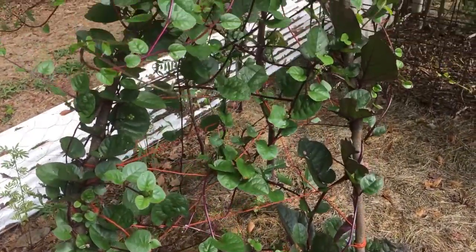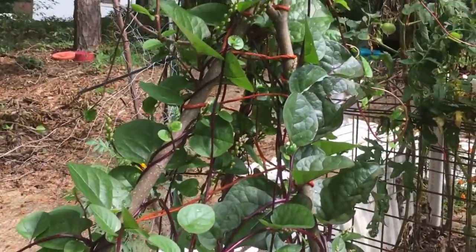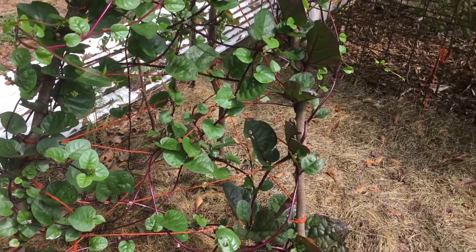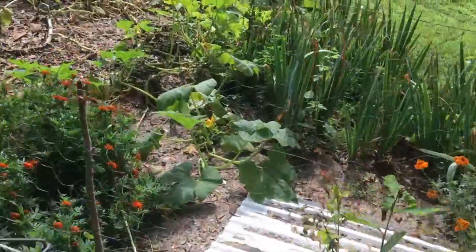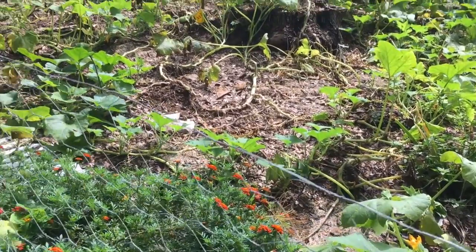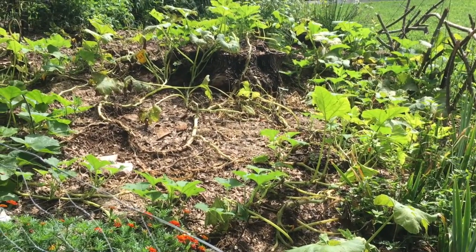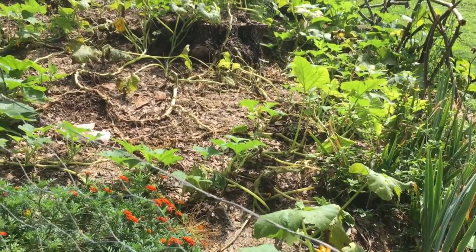The Malabar spinach is taking off completely. I love how the teepee is looking with it on there. And cucumbers and squash are pretty much getting spent. The pickle worms, we never really had pickle worms before, but apparently that's a thing, and they're getting all in them. And of course, vine borers and squash bugs have taken their toll too, but we're still getting an occasional squash and cucumber, so we're thankful for that.